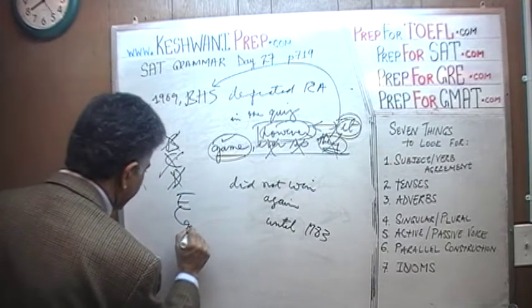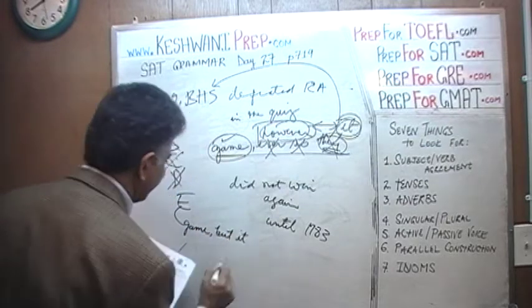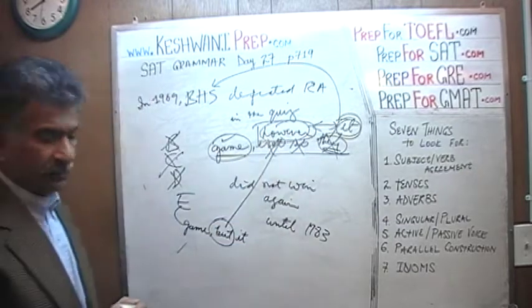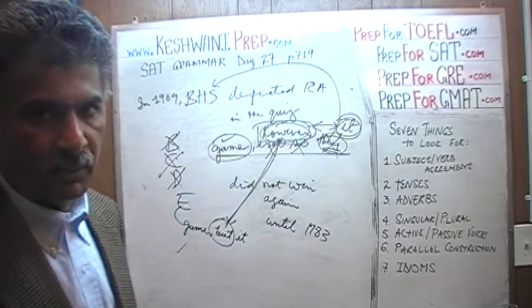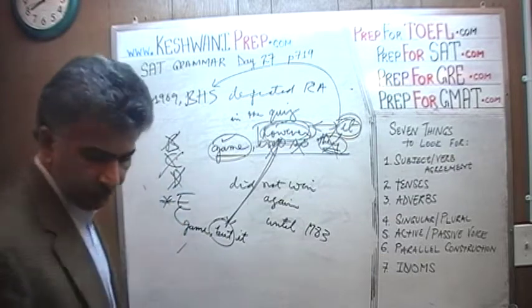In E they have the word "game," and then they have "but" and then "it." Instead of the word "but," we have the word "however," which is close enough. We use the word "however," they use the word "but." It's close enough. We're looking for the one answer choice that comes closest to what we put down, and that answer is E. You understand?